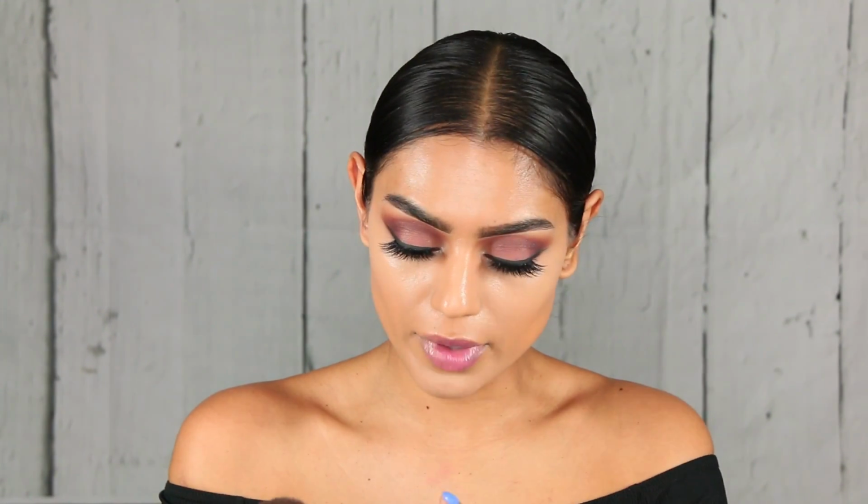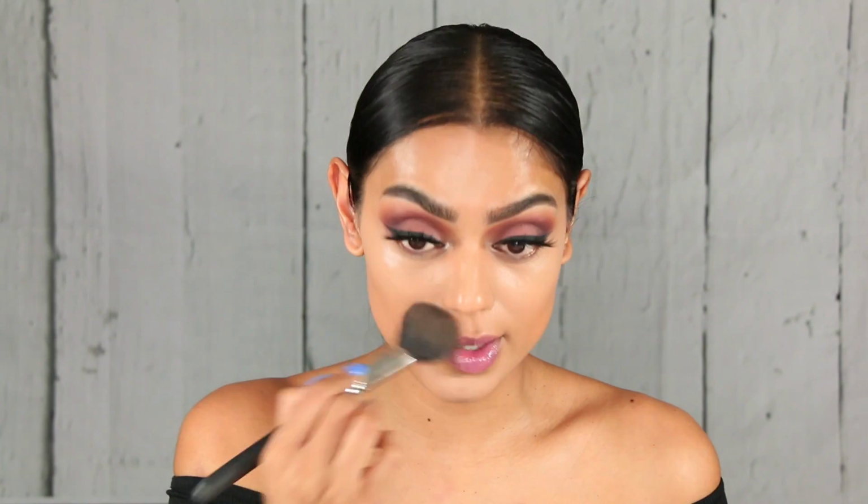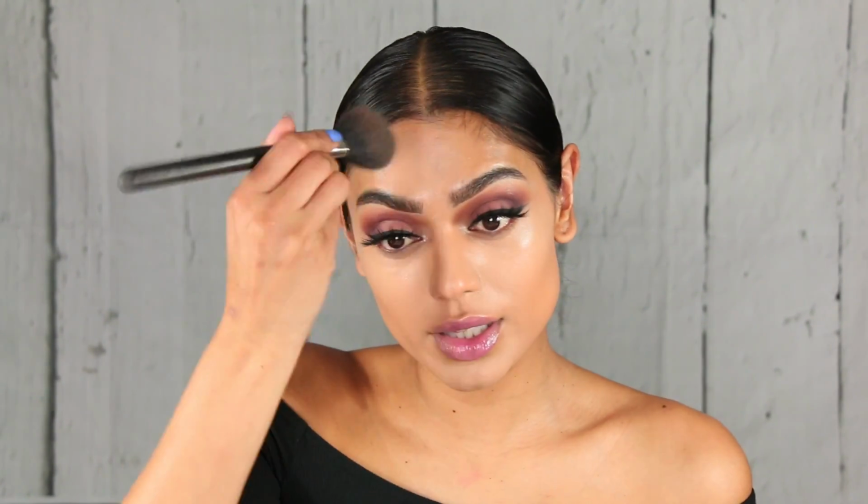Since everything is a bit too glowy, I think I'm gonna set it a little bit with some powder, and I'm gonna use the MAC Pro Longwear in medium dark, which is also a very good powder if you want your makeup to last a long time. And this one gives you a little bit more coverage than the mineralized skin finish, which I also like. For now, we're done with the face.